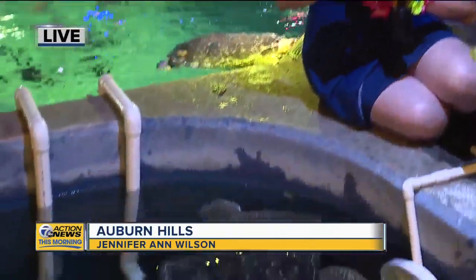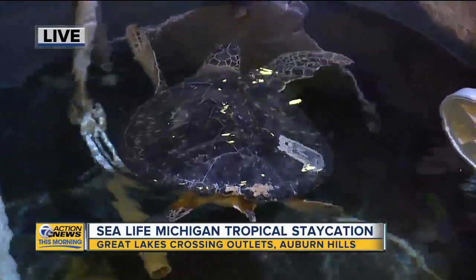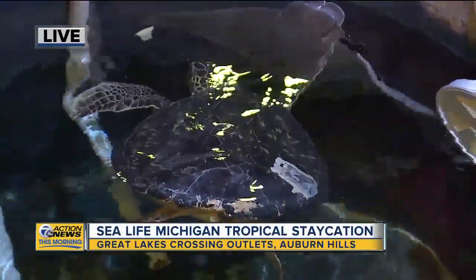Out in the med pool. This is behind the scenes. Oh my goodness, look at the stingrays. And this turtle is Benson. Benson is pretty hungry here, and Benson is recovering.